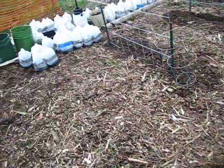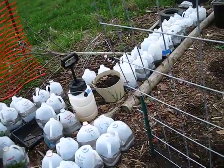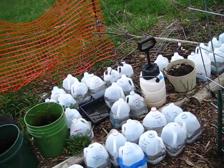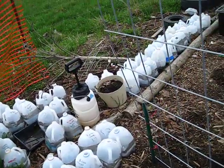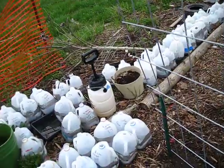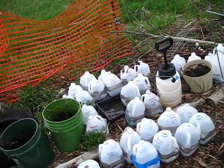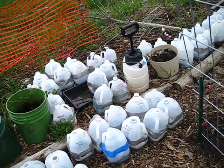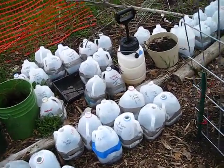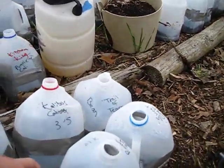And then all my jugs here, I'll show you a couple of them. I got about 150 to 200 jugs where I start all my seeds. And there's no way I could do all these inside, and they do much better out here anyways. They're a hardier plant, so when you go to transplant them, they're a lot better. I have one teeny tiny marigold that's growing in there. Probably can't see it.